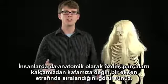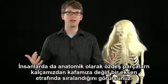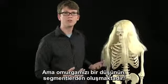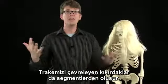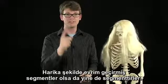In humans, you see anatomically identical pieces repeated along an axis from our butts to our heads. They can be a little hard to see because they're so highly modified, but think about our vertebra, their segments, our ribs, our segments, the cartilage around our trachea, those are segments. Even the folds in our brains are segments. They're crazy evolved segments, but segments just the same.